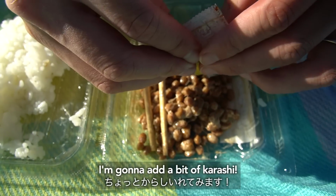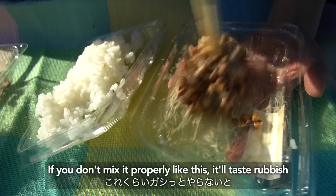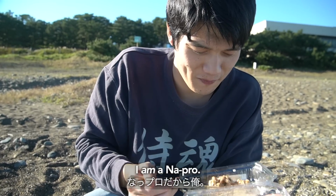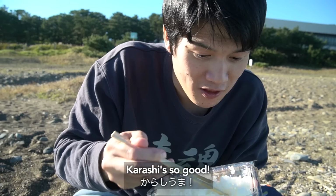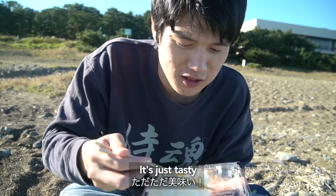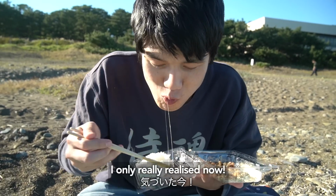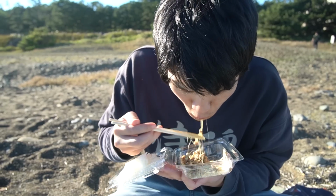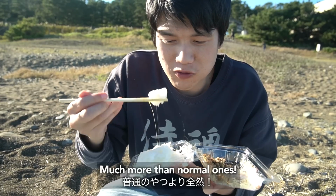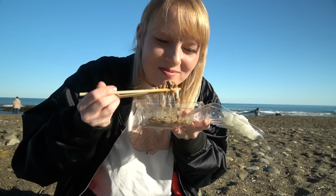Maybe different beans. Can you feel all the health benefits? Tasty. Yeah, if it was like that every morning, you'd have trouble.